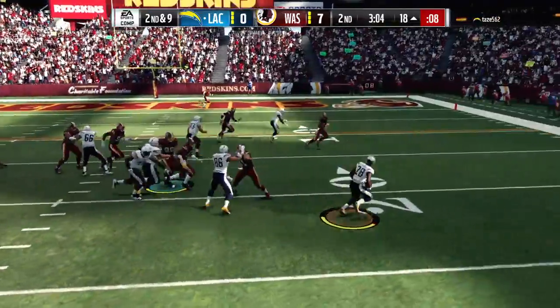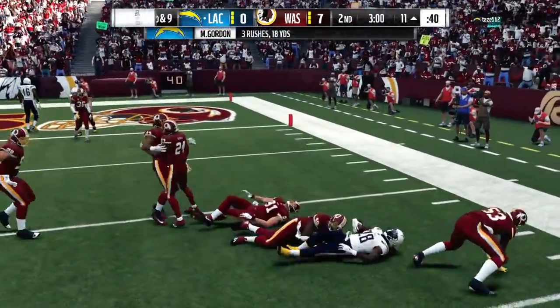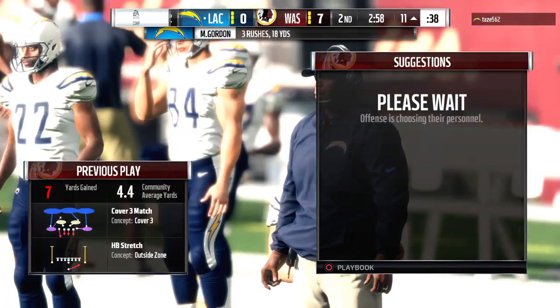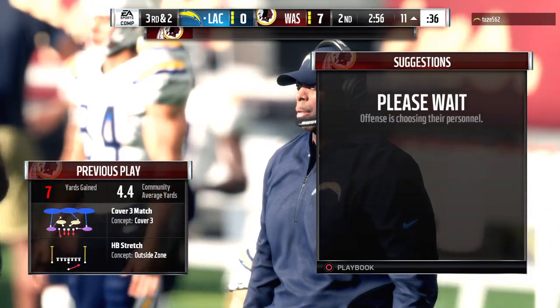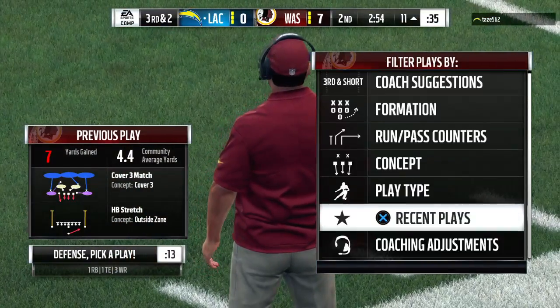This is Gordon as they go to him again. Spinning past him. And he gets it down close to the 10-yard line. And he's able to get most of what he needed on the carry there. 7 yards on the gain. And it's 3rd and 2 now.